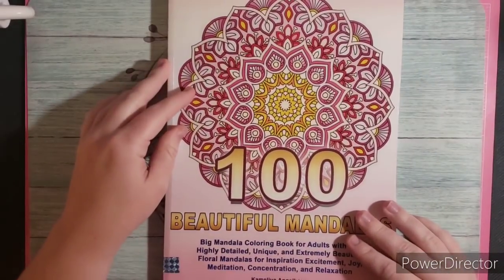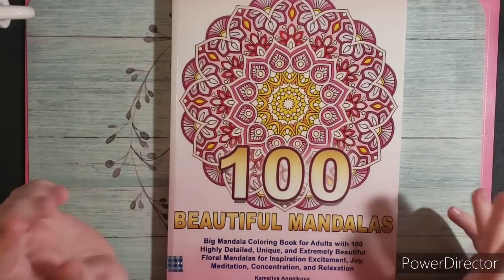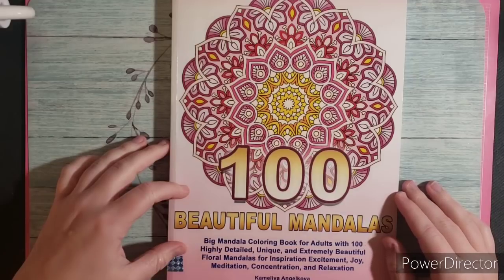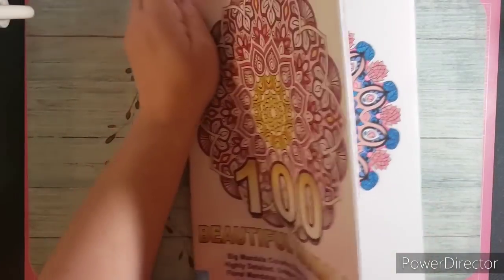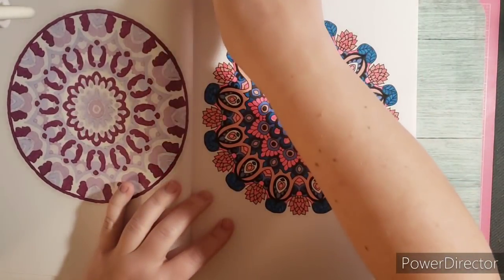Next one I did. Oh, looks like I did two. I don't even remember doing any in here. Oh, surprise, surprise. So this is 100 Beautiful Mandalas by Camellia Angelova. Let's see what I did in here. Ah, this one was The Lights Were Out.